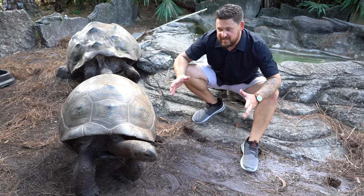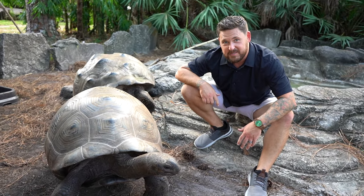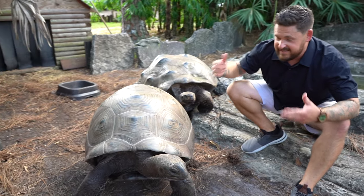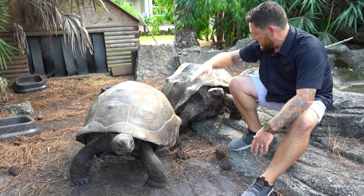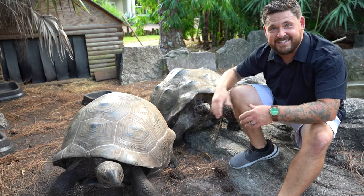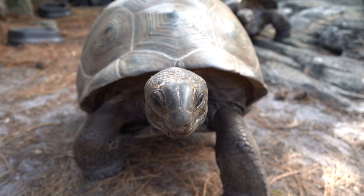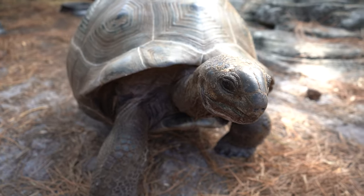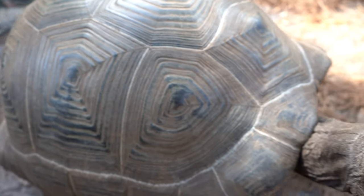It is not every day that you get to sit and hang out with not one, but two of the largest tortoise species in the world. These animals belong to Kenan. This is Nostradamus. He is an Aldabra tortoise. And this here is Darwin, and she is a Galapagos tortoise. And, well, need I say any more? Look at the sheer size of these unbelievable tortoises. I'm in the presence of true giants.